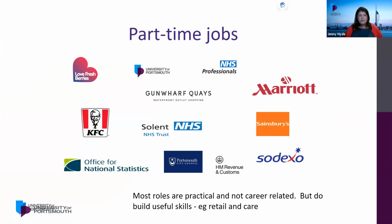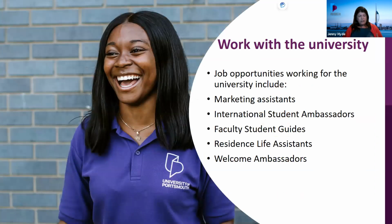be a university job. So in the university, we have 25,000 students, about 3,500 staff members. So there's loads of chances for you to get employment through the university, whether as a marketing assistant, a very coveted international student ambassador role. There are faculty student guides, residence life assistants who are living in the university halls of residence as wardens or welcome ambassadors. People think, well, these are just kind of low paid menial jobs.